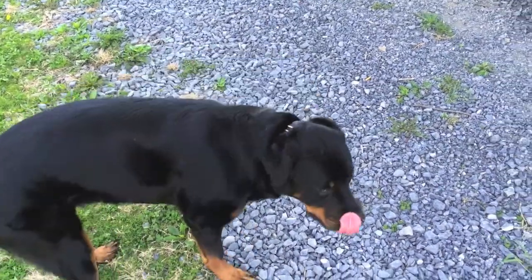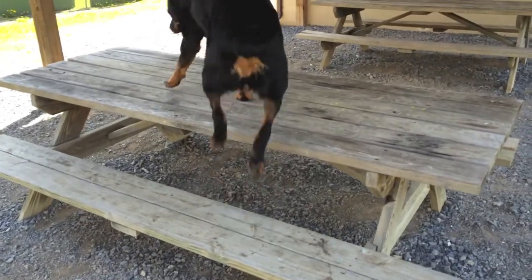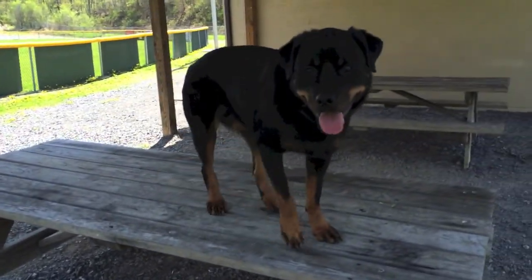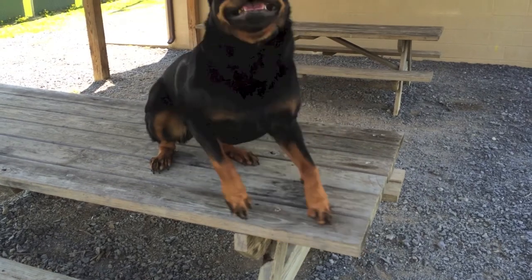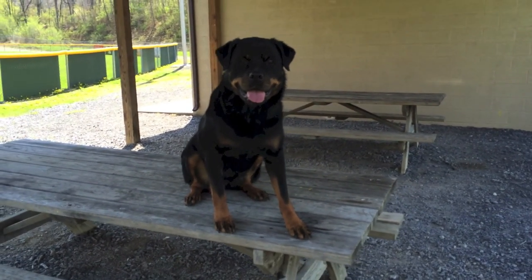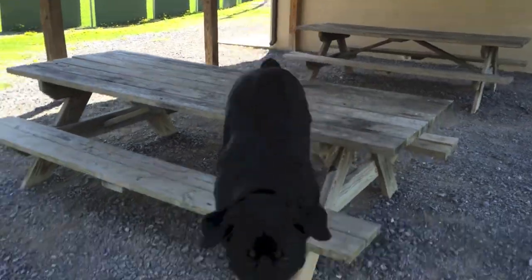Good morning, I'm at the local Little League park and I wanted to show you that place can be anything. Are these picnic tables? Yahtzee, place. Good. Sit. Good. Down. Good. Sit. Good. Down. Good. Sit. Good. Okay.